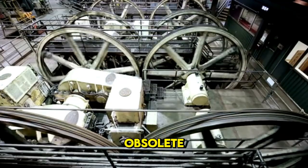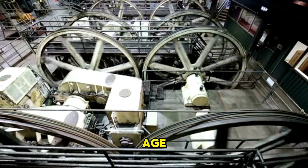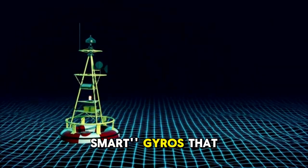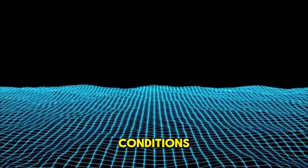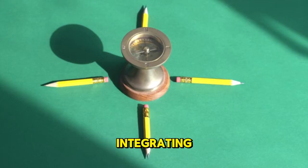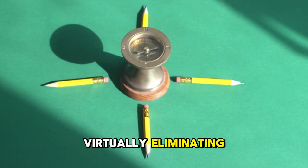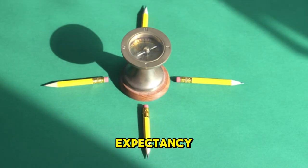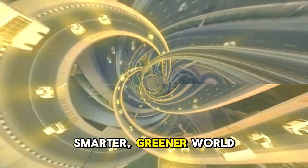Far from being obsolete, gyroscope technology is actually entering a new golden age. Engineers are now experimenting with smart gyros that can self-adjust their spin speed to perfectly match sea conditions, maximizing efficiency. Some groundbreaking prototypes are even integrating magnetic levitation to float the rotor, virtually eliminating mechanical wear and dramatically increasing life expectancy. It's the same timeless principle, reborn for a smarter, greener world.